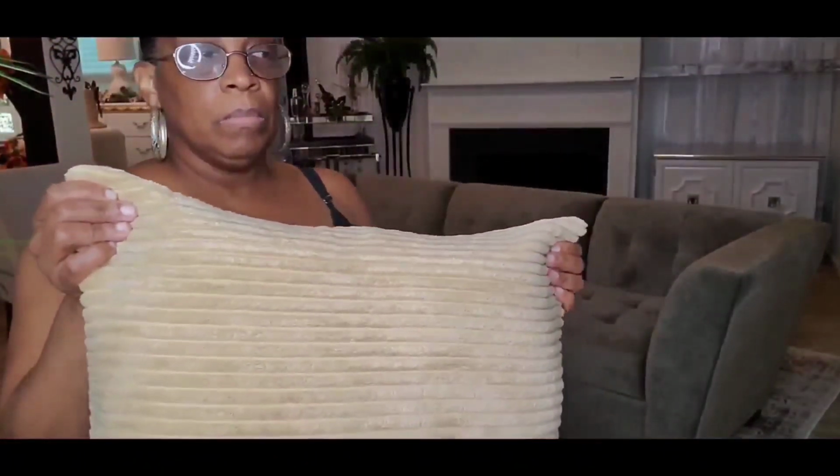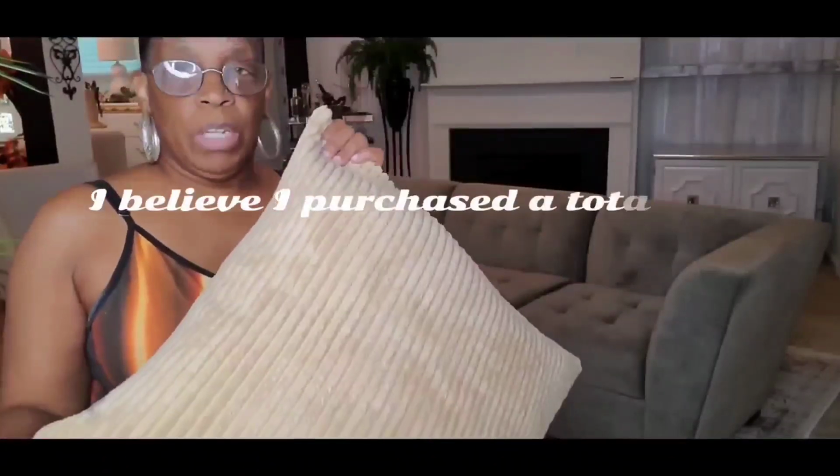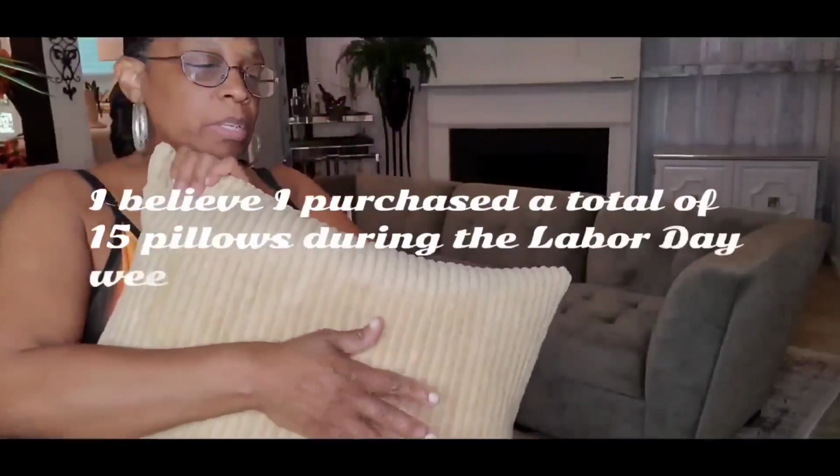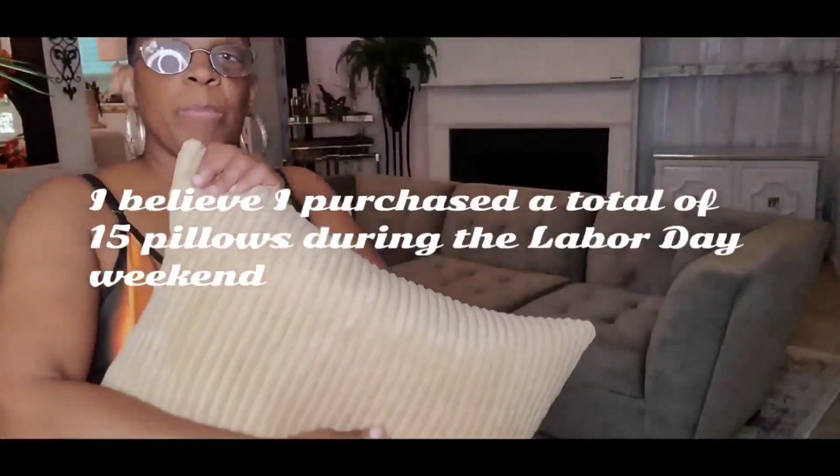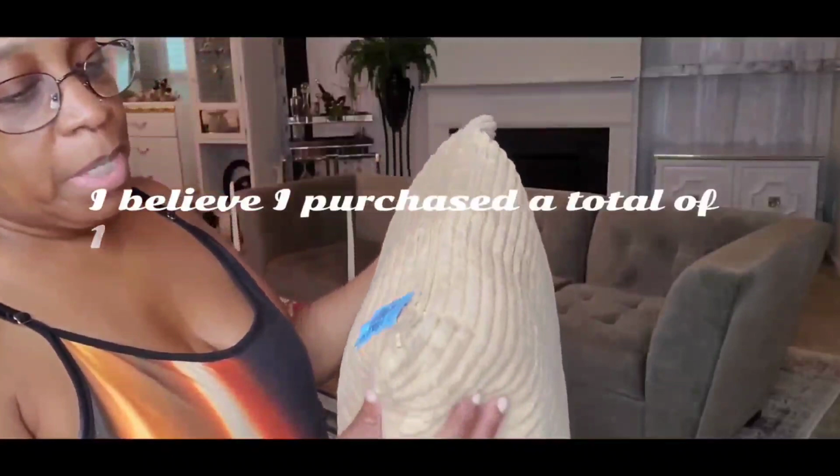These didn't come with the pillow. Or did they come with the pillow? No, they didn't. They came separately. And the pillows that are inside came from the thrift store. So this came from the thrift store and the pillow inside came from the thrift store. It just didn't come together.